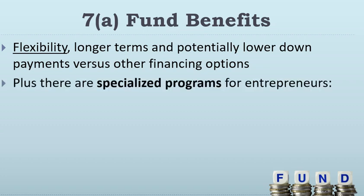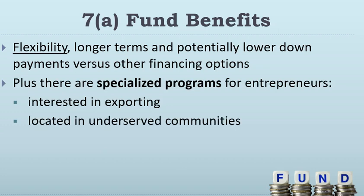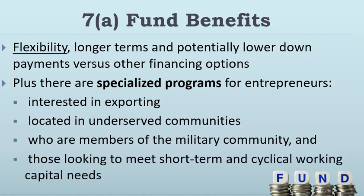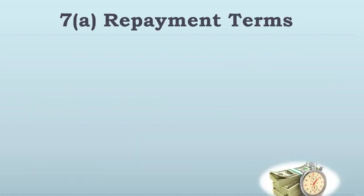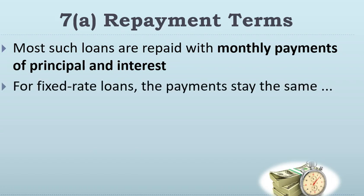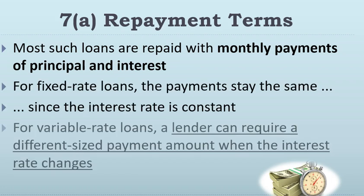Plus, there are specialized programs for entrepreneurs interested in exporting, located in underserved communities, who are members of the military community, and those looking to meet short-term and cyclical working capital needs. Most such loans are repaid with monthly payments of principal and interest. For fixed-rate loans, the payments stay the same, since the interest rate is constant. For variable loans, a lender can require a different-sized payment amount when the interest rate changes.